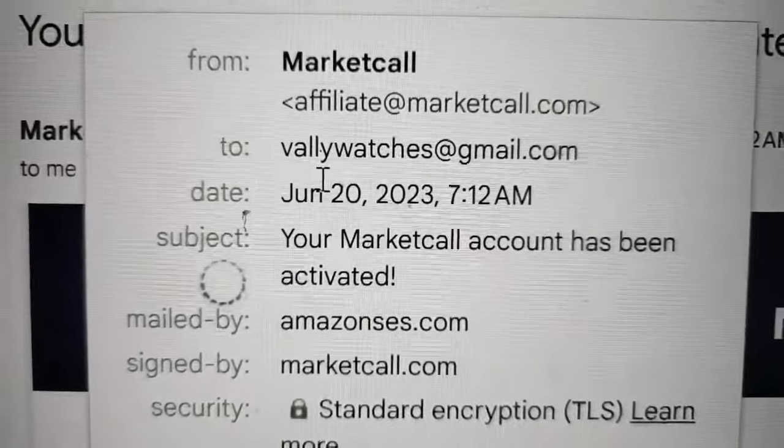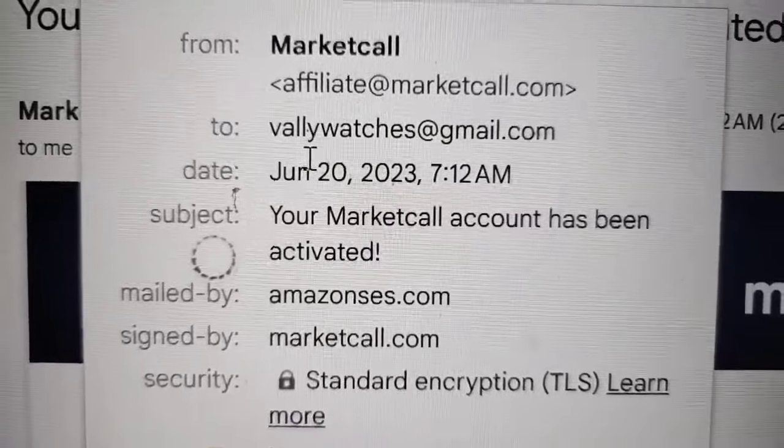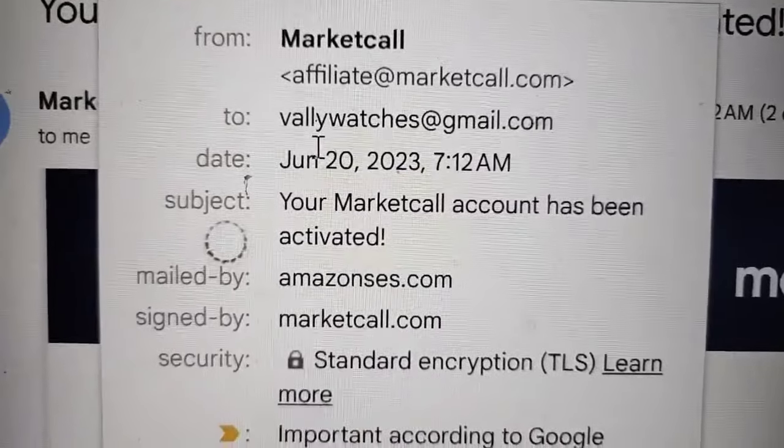So now let's go to MarketCall and find some offers to promote that will pay us. Now we're going on the computer on MarketCall. I'm going to show you some offers that you can promote right now that are going to bring you a lot of phone calls. And if you want me to coach you, you can reach me on Skype. I can help you make your first $100 per day with pay-per-call. So let's go on my computer right now. Let me show you the best offers to promote right now inside of MarketCall.